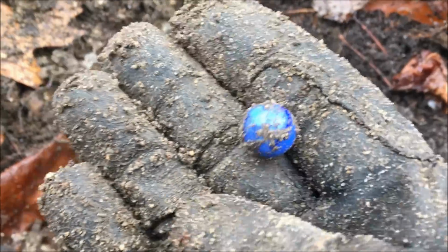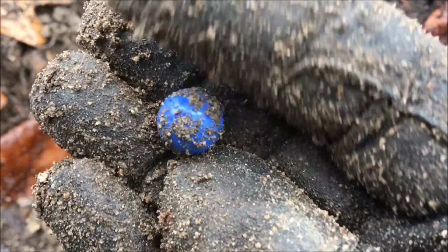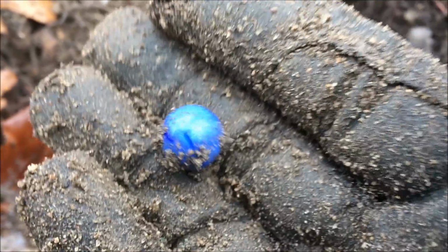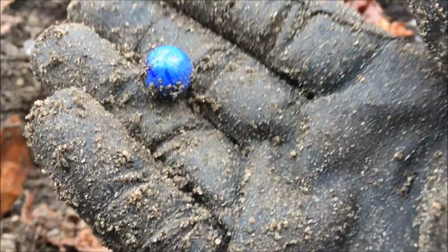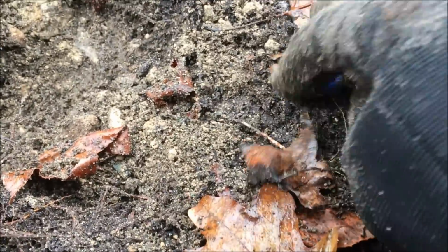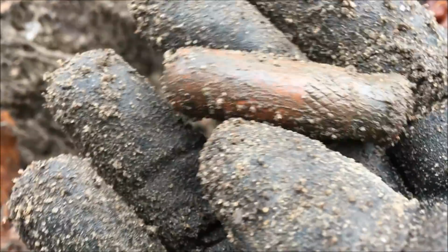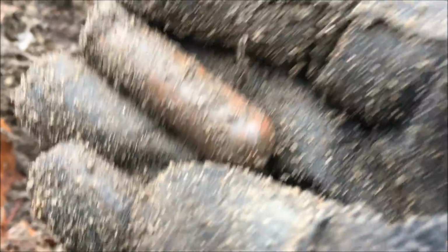All right, good find here, guys. I just got a marble. This beautiful marble. My hands are all muddy. I can't clean it too well. I'll put it over to the side because my signal, which I already saw, which is right next to it, is this. This is a Ford Model T valve stem cover.